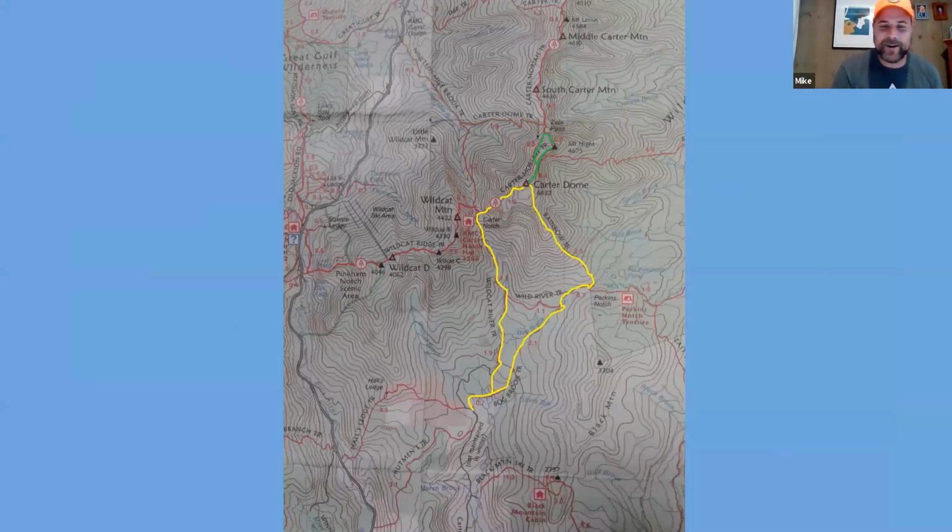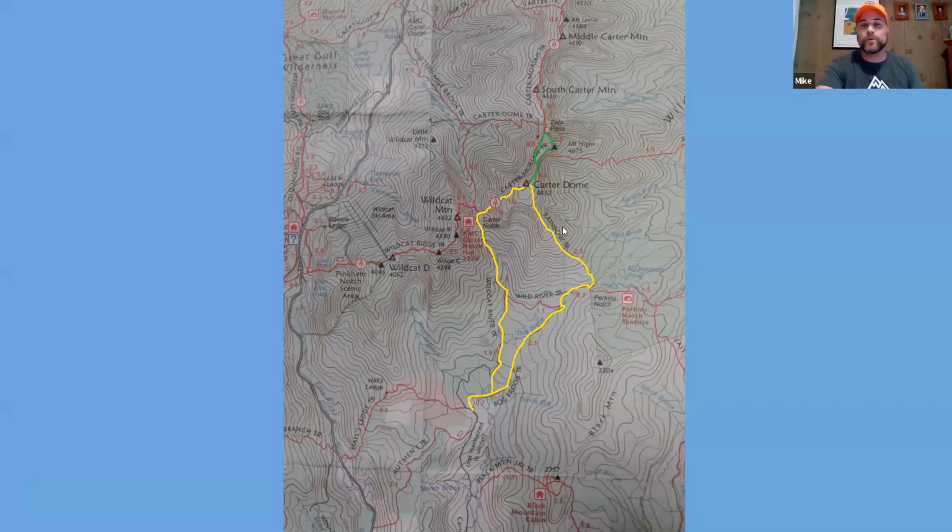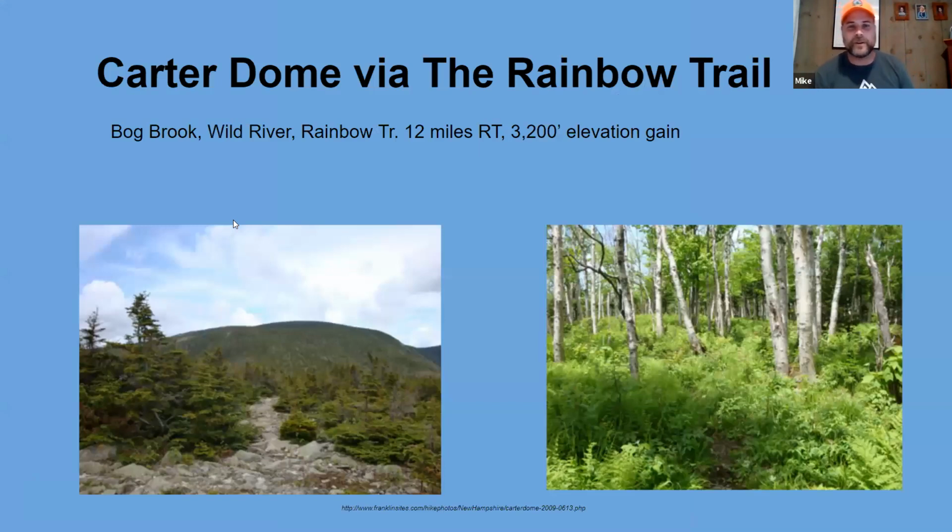So instead of starting on Route 16, you start way back here on Carter Notch Road from Jackson and take the Bog Brook Trail up to what is possibly one of my favorite trails. I was very torn about whether I should tell people my favorite trails, but I feel good about it now. The Rainbow Trail goes up Rainbow Ridge to Carter Dome, and you come back down through Carter Notch and back on the Wildcat River Trail. So Bog Brook to Wild River to the Rainbow Trail is a little bit longer, 12 miles and 3,200 feet of elevation gain. But you have some great payoffs.